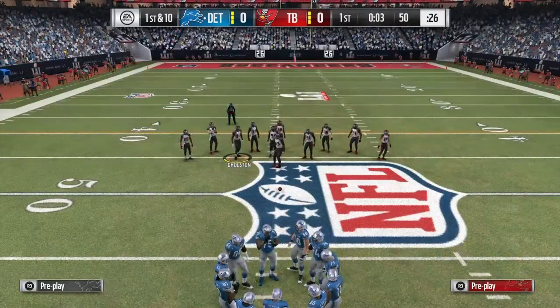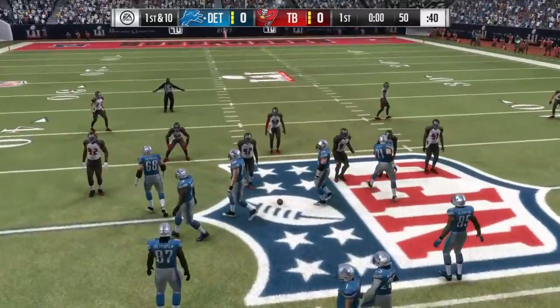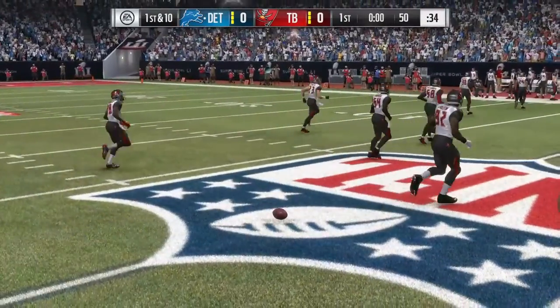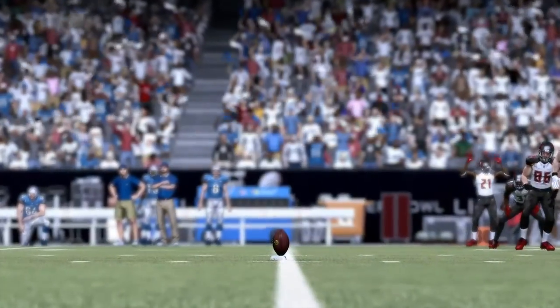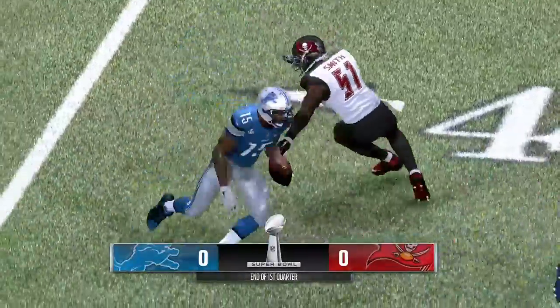And this should be the final play before the quarter ends. So one quarter down here in Super Bowl 51. Can't wait to see what the second quarter has in store.